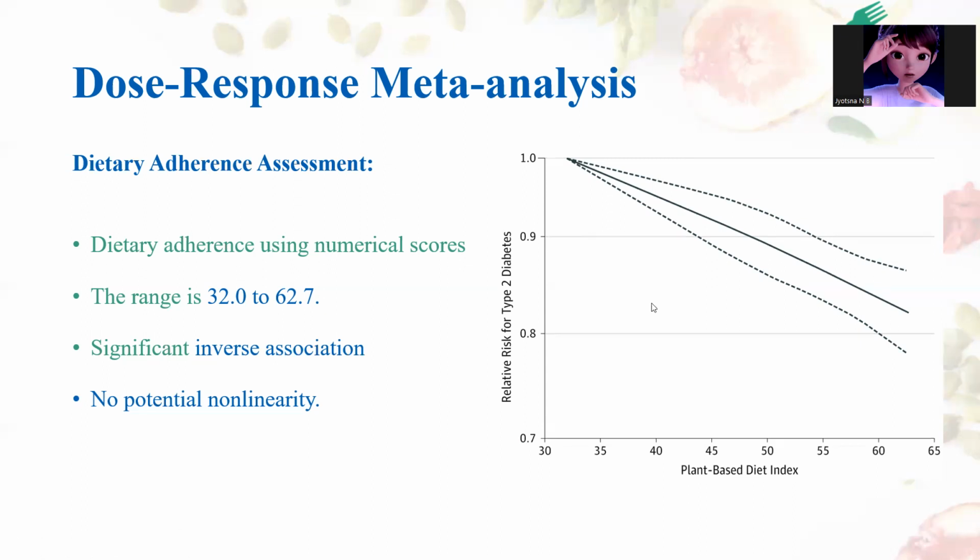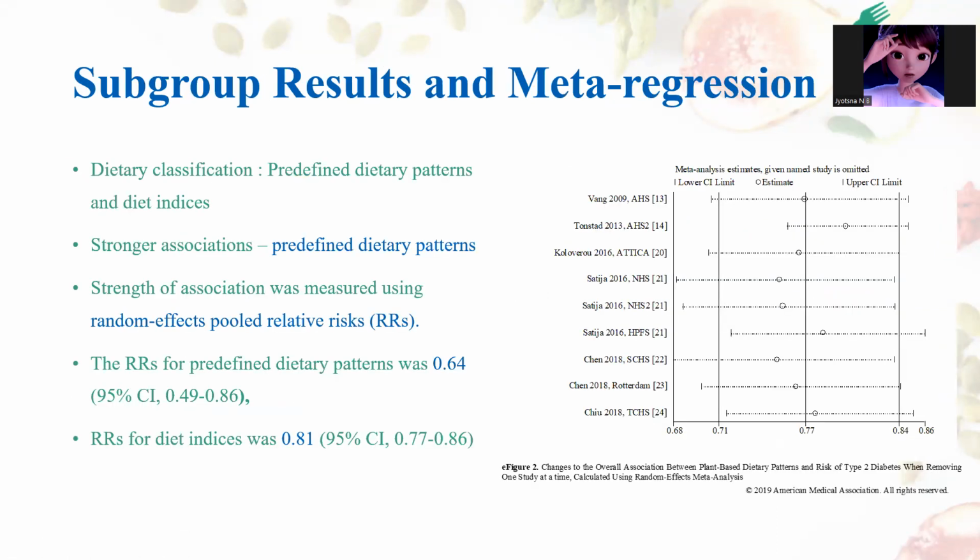Also, as you can see in the graph, there is no suggestion of any potential non-linearity. This means that the graph did not have any variations but rather a straight line, indicating that as the adherence to the plant-based diet increased, the risk of type 2 diabetes decreased. Next slide, please. Next, let us move into the subgroup analysis and the meta-regression. Here, the studies were classified into 2 types. The first one was studies that used predefined dietary patterns.